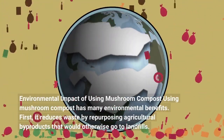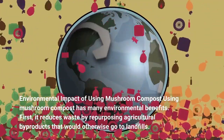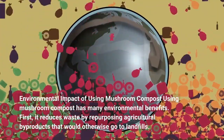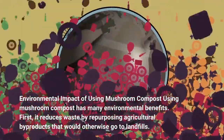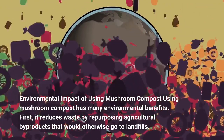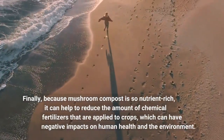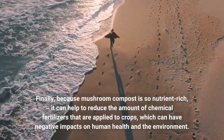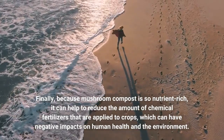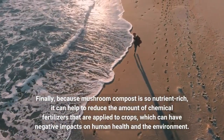Environmental impact of using mushroom compost. Using mushroom compost has many environmental benefits. First, it reduces waste by repurposing agricultural byproducts that would otherwise go to landfills. Finally, because mushroom compost is so nutrient-rich, it can help to reduce the amount of chemical fertilizers that are applied to crops, which can have negative impacts on human health and the environment.